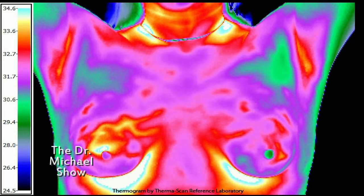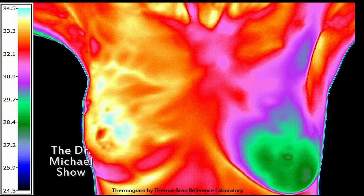And this final picture is far advanced. You can see the lady not only has white and yellow, but her breast is elevated compared to the left, which means she's scarred down. Oh, okay. These are very easy images for us to read. Sometimes they're a little bit more gray, and that's why we send all of our images off to the specialist to read.